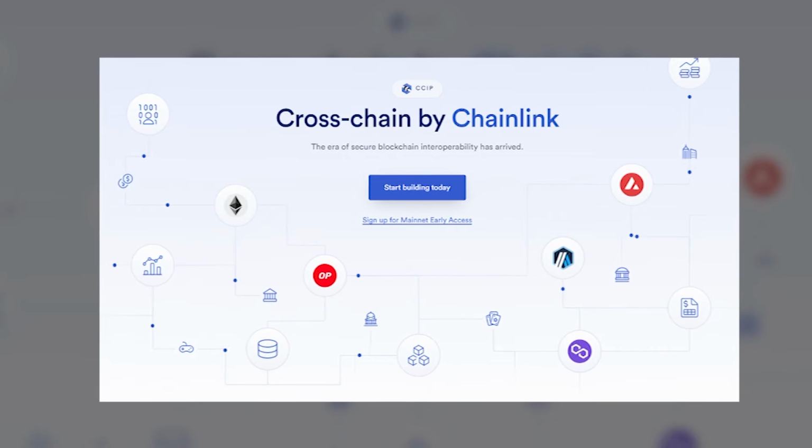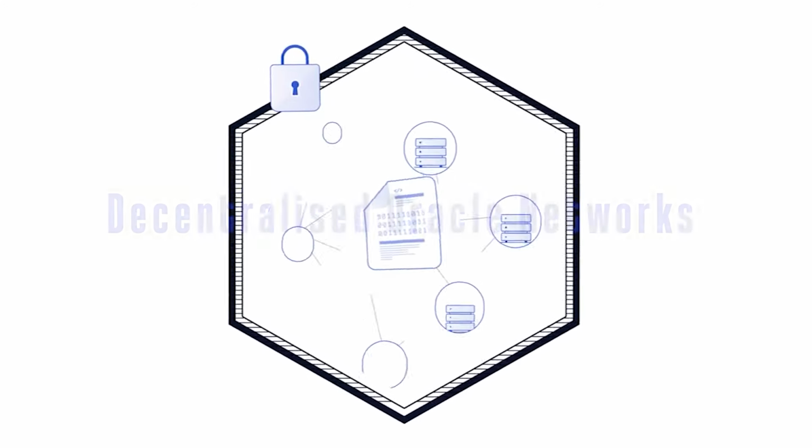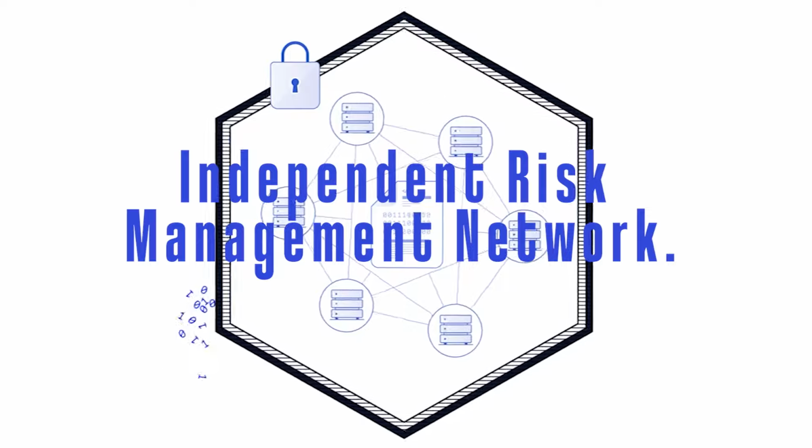The inception of CCIP is a direct response to the vulnerabilities exposed in cross-chain bridges, which have seen exploits totaling over $2.7 billion. CCIP was built to operate at the highest level of cross-chain security with multiple decentralized oracle networks and an independent risk management network. And remember I said that it will unlock trillions of dollars, right?